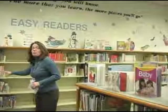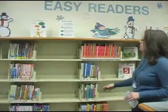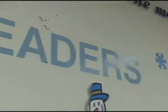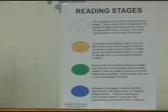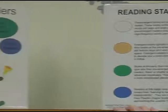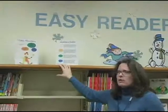This is our easy reader wall. When children are beginning to read, this is where they come. We've made it pretty easy to find stuff back here. We created a system of colored dots that are on the spines of the books, and each one of the colors represents either early emergent reading, where they're just starting to put words together, recognize words on the page, put them in a sentence, all the way up to what we call fluent readers back here.